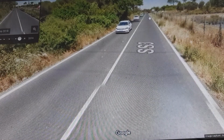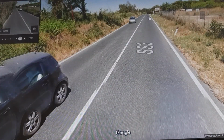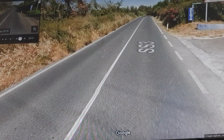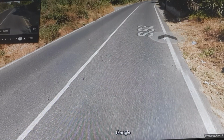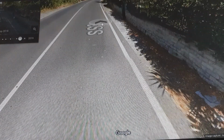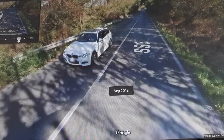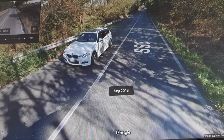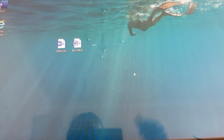I've just realised it's gone from a motorway to being a two-lane road. Yeah. This road, no, it's not even a road, it's probably a dead end. And, no, can't see anything, so I'll go back to September 2018. Okay. Well, hope you enjoyed. Bye, guys.